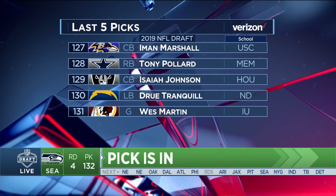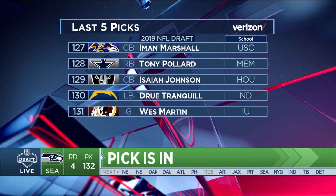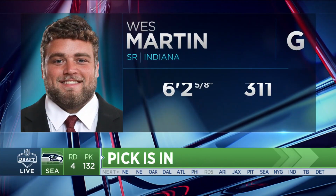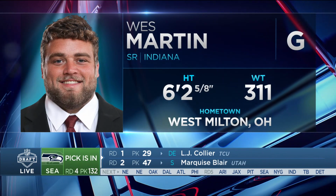All right, Wes Martin has been added to the mix in Washington. Indiana has played left guard there. Very aware. He's patient in pass protection. He can get some movement in the run game. Not a great athlete, but just a real strong physical player for that Indiana offensive line, CD.